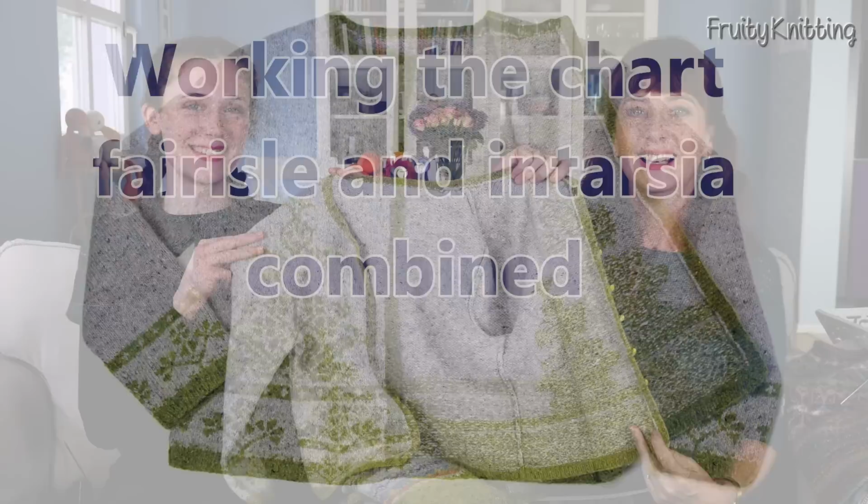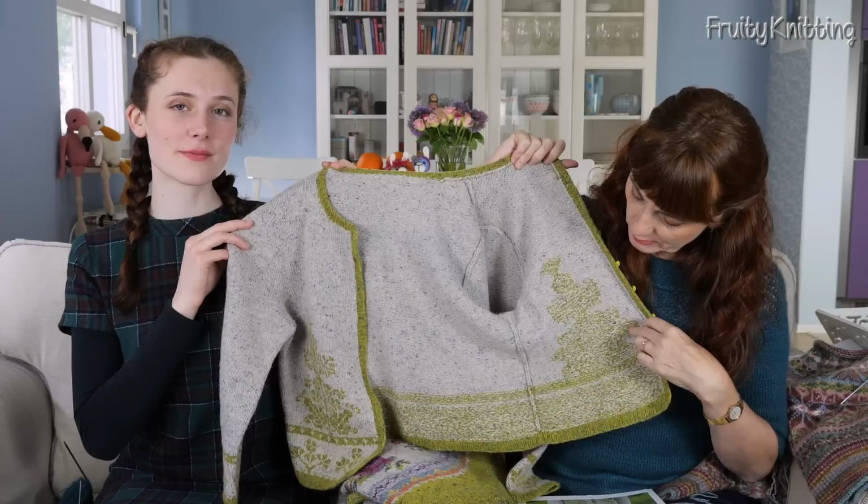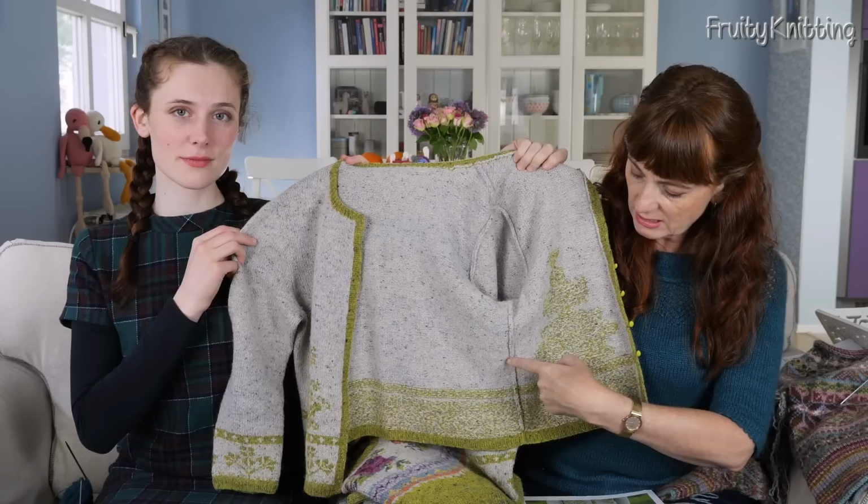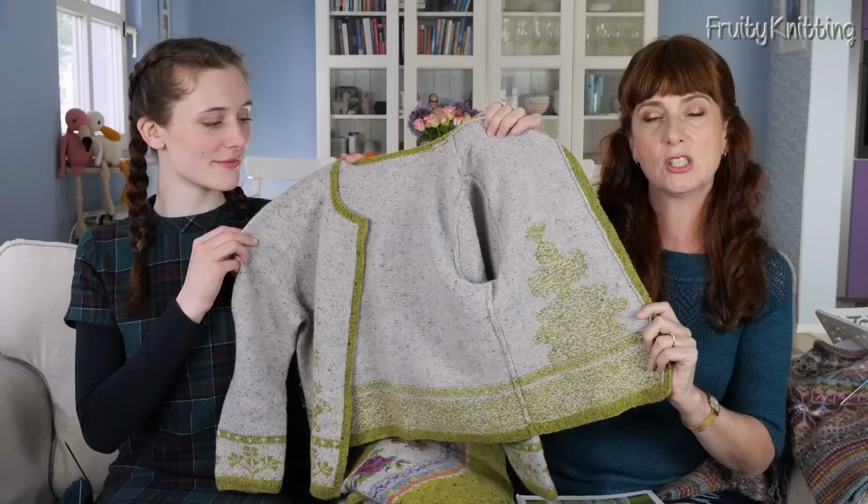So I've opened it up and you can see on the inside that it's been done in pieces and it's looking really neat on the inside. And the entire combination of Intarsia and Fair Isle is this section here. So I haven't taken the green yarn right to the seams. I've only gone back and forward where the motif is, and that's the combination of Fair Isle and Intarsia.